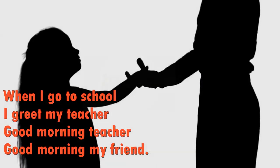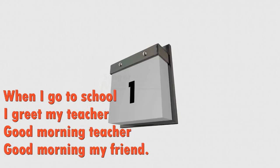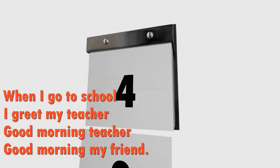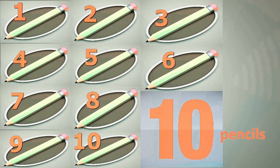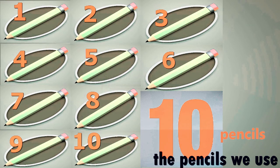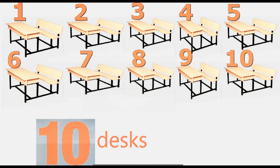When I go to school, I greet my teacher. Good morning, teacher. Good morning, my friend. Then we count to 10. 1, 2, 3, 4, 5, 6, and 7, and 8, 9, and 10. Counting up to 10. The pencils we use. Then we count the days. 1, 2, 3, 4, 5, 6, 7.